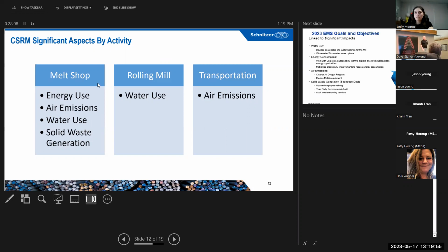And the significant aspects that we identified by each of these activities are in the melt shop, energy use, air emissions, water use, and solid waste generation. In the rolling mill, water use, we use a lot of water there to cool off the steel as it's being rolled out and to cool off the equipment that the hot steel comes in contact with. And in transportation, it's air emissions because most of the transportation is done by diesel or gasoline powered mobile equipment.